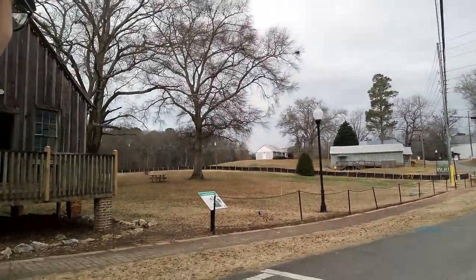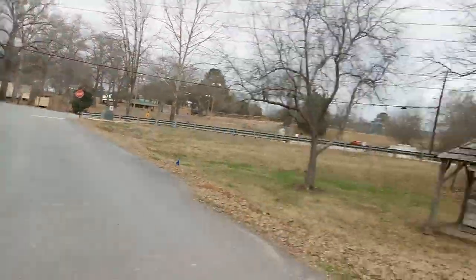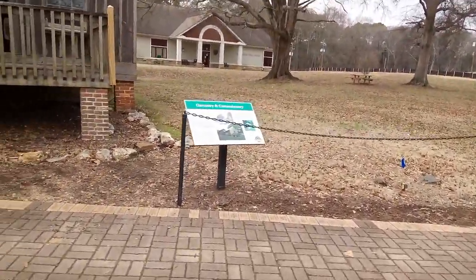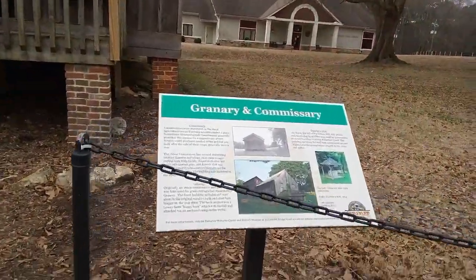And then you have your traveler's well over there. Okay. And then this is your commissary. So that's pretty neat.